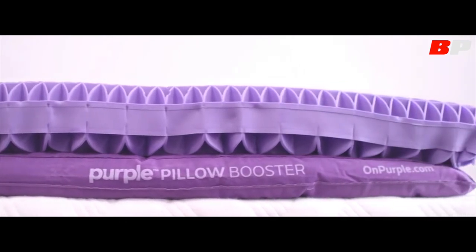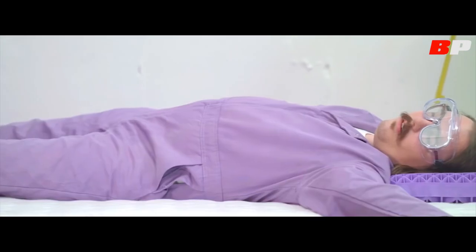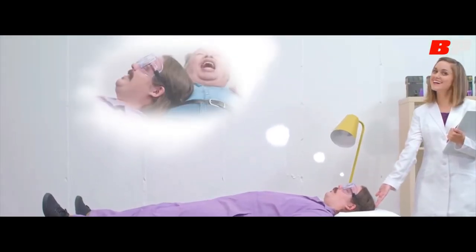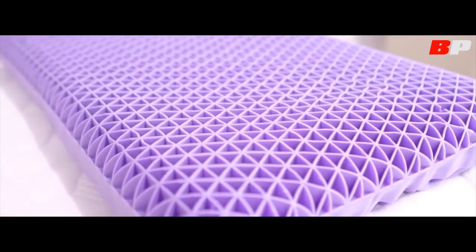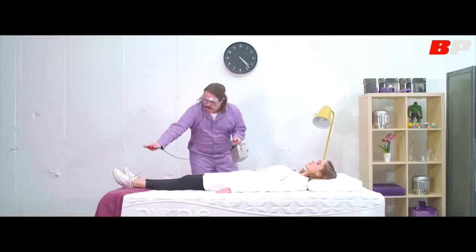It's a completely new sleeping experience. It doesn't feel like the pillows of old. It's got kind of like a blobby feel, like sleeping on the belly of a friendly fat man, which, trust me, is a good thing. Also, we've said it before, weight is quality, and the Purple Pillow is quality. And its adjustability makes it the perfect pillow for everyone.